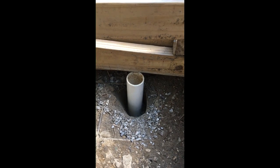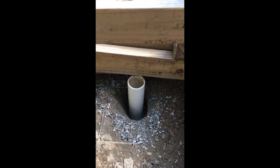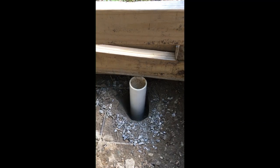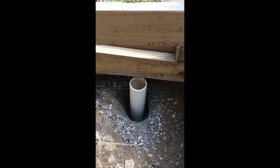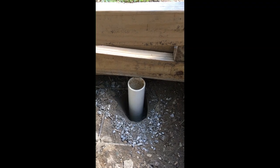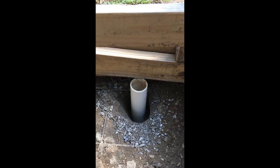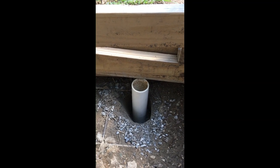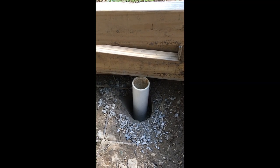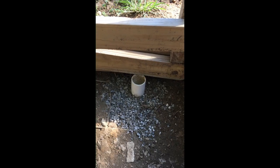I got it tapped down far enough where it's just below that board that I'm going to use as a strike off. That'll be the top of the concrete. And since I'm going to put rock around it, if I need to, after the concrete's in, I can always probably drive it down just another fraction. Just enough to get the water to go through that pipe. I'm going to surround the bottom with rock now. Well, that's all I'm doing today.